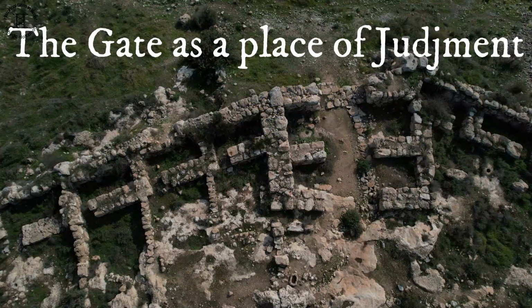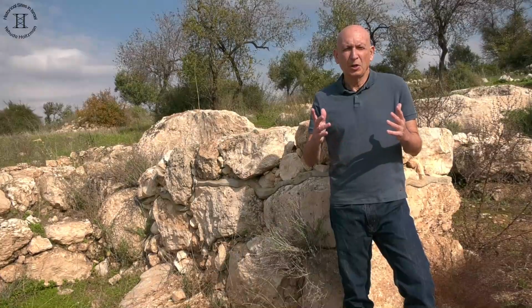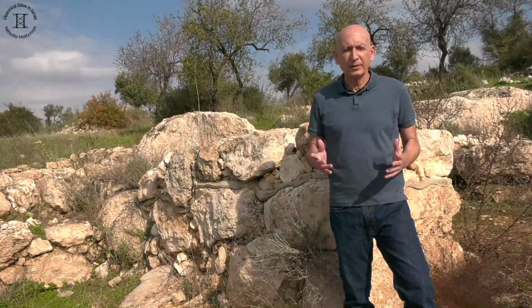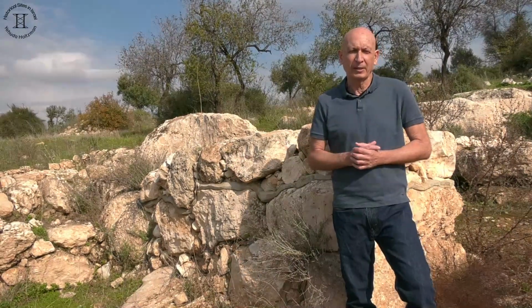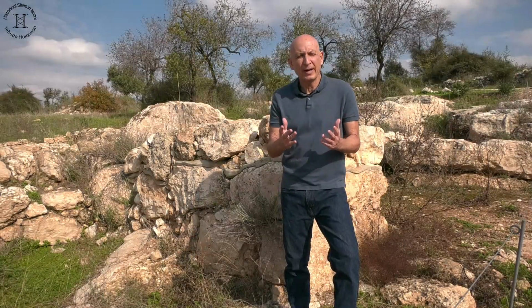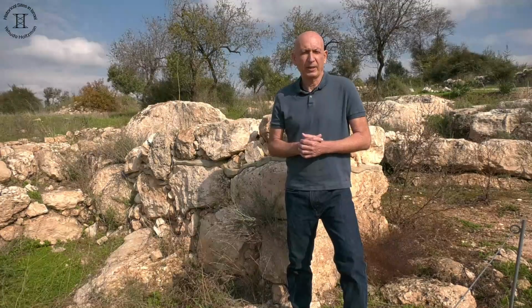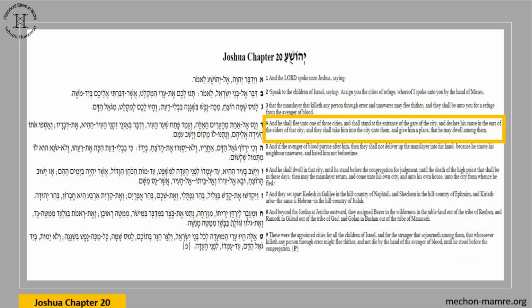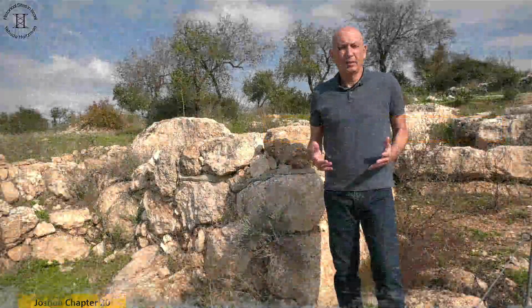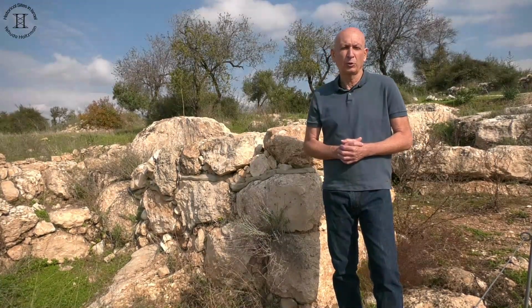This leads us to the next topic, the gate as the place of judgment. In the Canaanite city, the gate was the permanent seat of the institution of the elders, as it appears from both biblical and non-biblical sources. At Bethlehem Gate, 10 of the city's elders sat as a legal quorum at a ceremony of transferring the rights to Boaz. Old men at the gate were mentioned many times in the biblical constitution. Those who killed by mistake had to stand before the elders at the entrance of the city gate and were interrogated whether to let them into the city of refuge, as described, for example, in the book of Joshua, chapter 20.